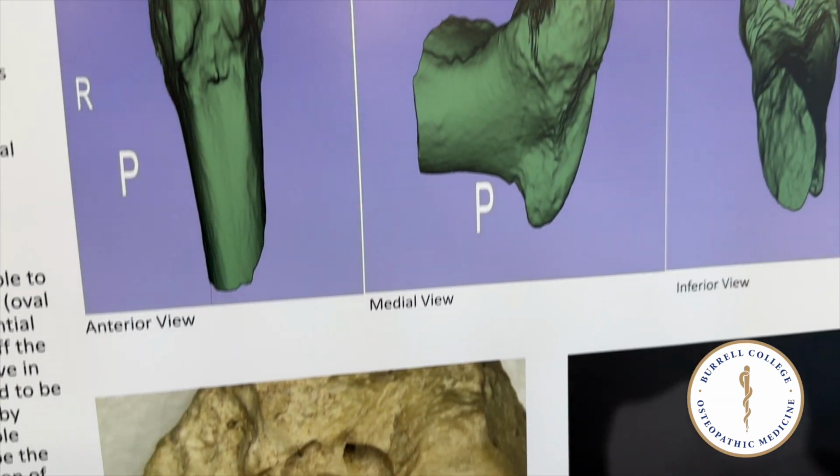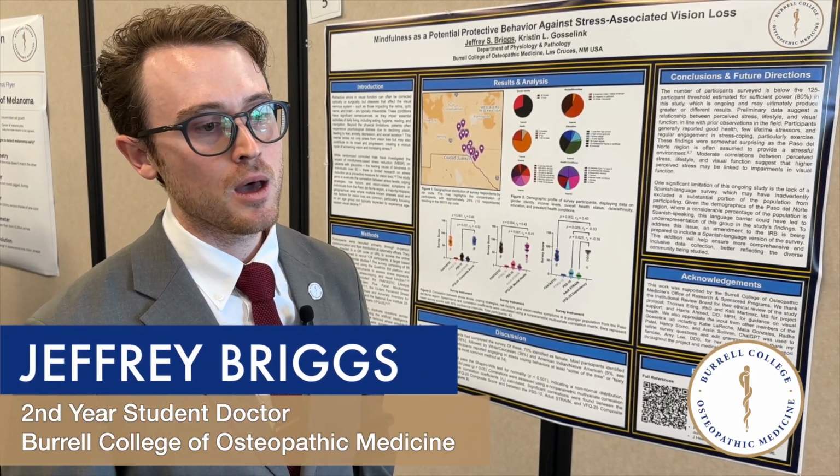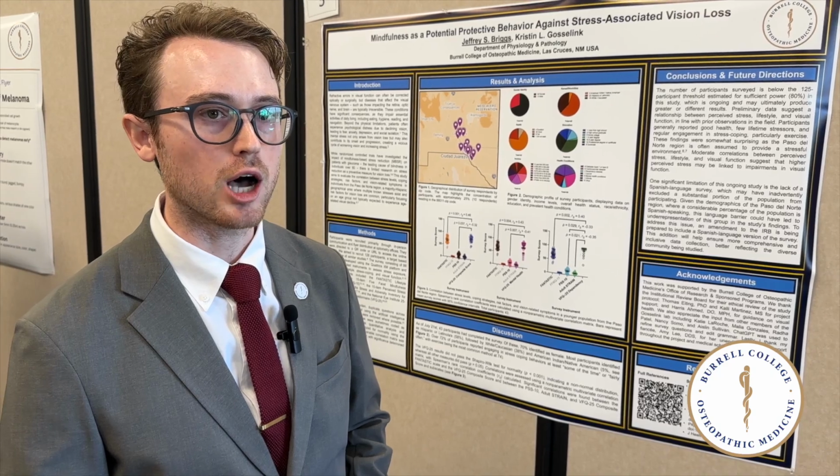So we know that when you lose your vision, it's a very stressful event. Our vision's important to everything that we do, but we actually haven't looked to see, there's not a lot of info out there actually looking to see if stress actually causes vision loss.